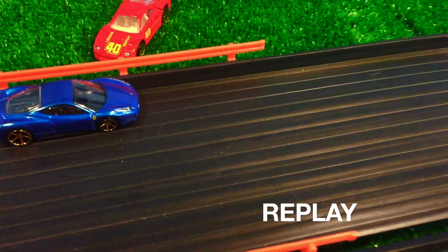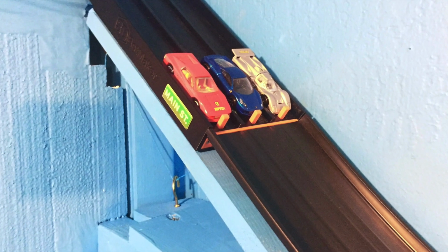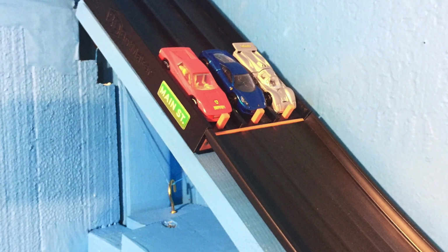And watch this. A mean little hit right there at the end by Team Testarossa. I wonder what that was all about. The lanes have been switched. The 458 Italia with one win, and we are go for green.